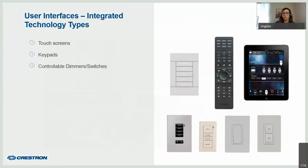So this looks much better, right? There are 3 types of user interface categories. One is going to be the controllable dimmers and switches. You'll also have your keypads and then your touch screens. Since this is going to be how the client is going to interact with the system, it's going to be the first point of frustration for a client if it's not designed into the project well. So it's a really important decision to make and to collaborate on early.